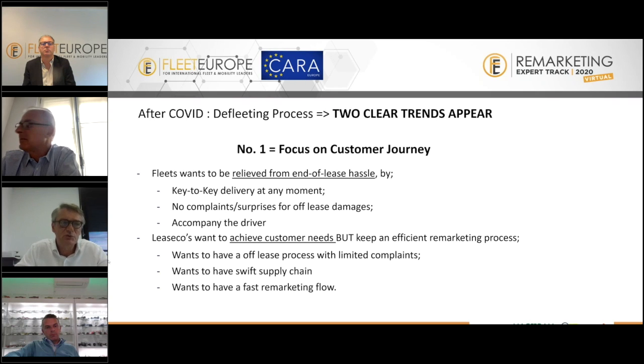They also don't want any complaints or at least any surprises anymore on the off-lease damages. We know that fleets speak about an additional month rent or a couple of months rent more, and that is something that they have learned to accept, but still are surprised on an individual car. And finally, they want to empower their drivers to tell, look, you are responsible for the state of the car, and this has a major impact in the total cost of ownership.